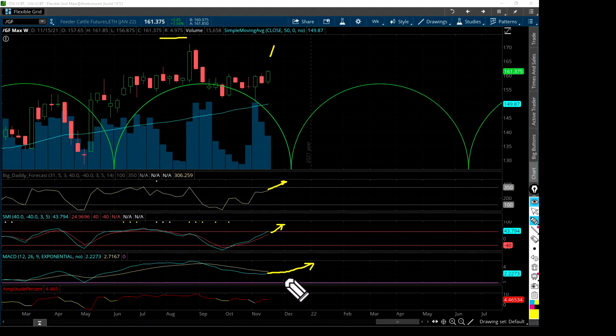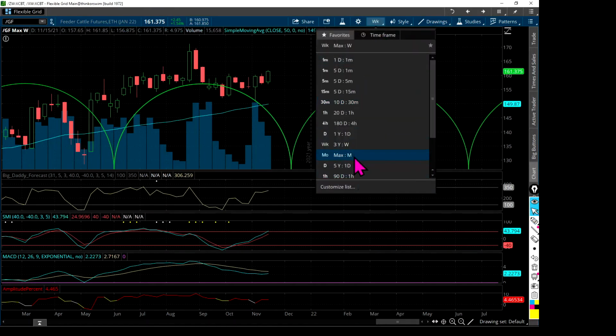We could see feeder cattle, I mean, look at this, 161. I talked about this a couple days ago, that I felt like there was still room to go. And sure enough, now we're up above 161 today. I think there's still more room to go here on the feeder cattle to the plus side. Let's take a look at the monthly chart.